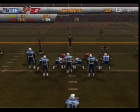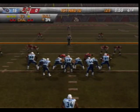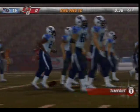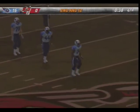Let's go now. They soft, man. They don't know. Nothing. They don't get nothing. Let's go, boys! Yes! Oh! All day, baby! Come on! Defense, get ready! Play hard and fast, baby! Knock him out! Come on! And there's the kneel down by the quarterback. Tampa Bay calls a timeout.